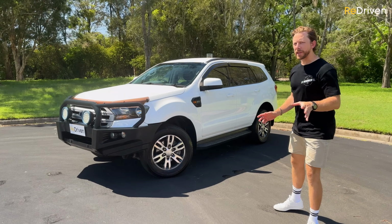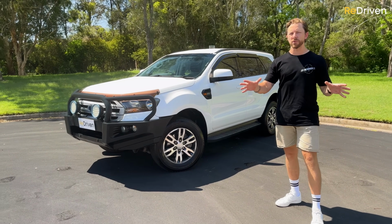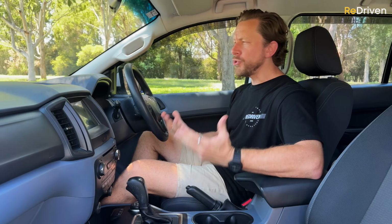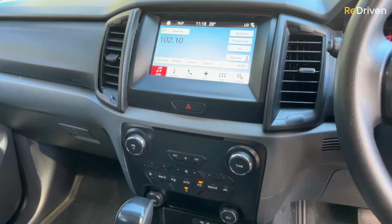Although there are a few complaints with the exterior, like rust and electronic issues, but we're going to get into all of that in more detail in the What Goes Wrong section of this video. Now, as far as features go inside, good news if you want Bluetooth connectivity, all of these have them. However, if you want Apple CarPlay and Android Auto, you're going to need to find an Everest with Ford's Sync 3 infotainment system fitted. That means Trend and Titanium models post-September 2016 and Ambiente models post-April 2017.